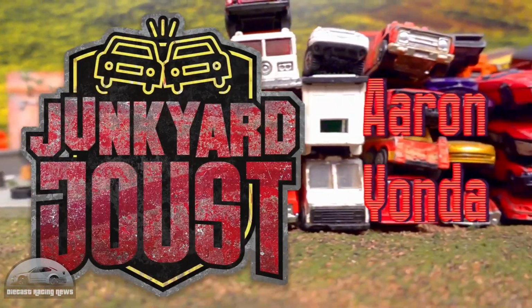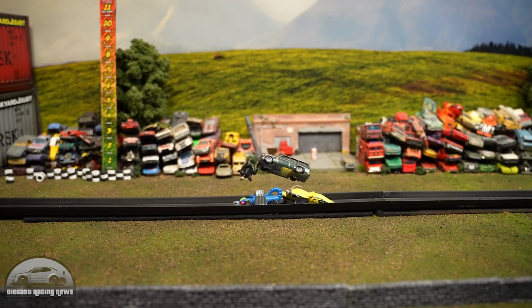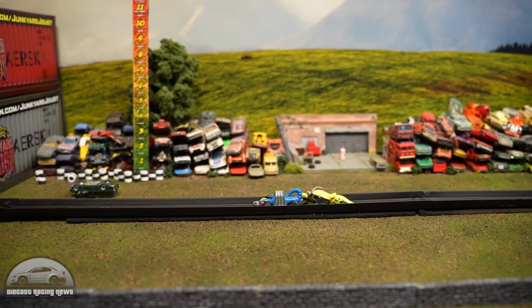And then I love this one from Junkyard Joust. This motorcyclist here just getting punted straight off the back of his bike after he got nailed by that station wagon. Oh man, that's going to leave a mark. Yeah, but wasn't it cool to watch?